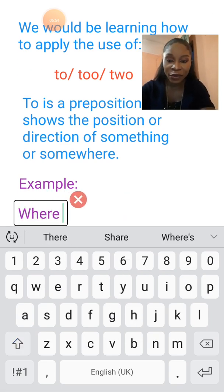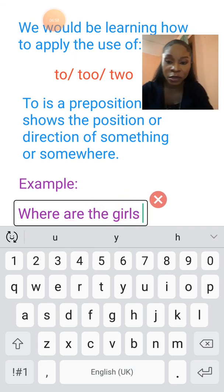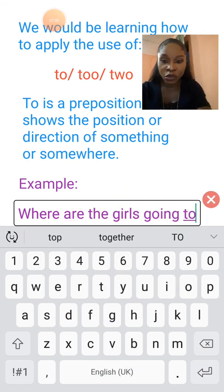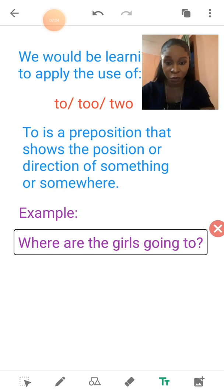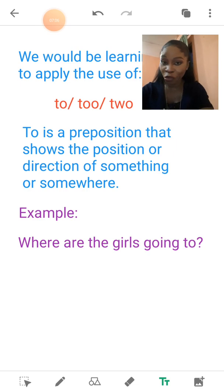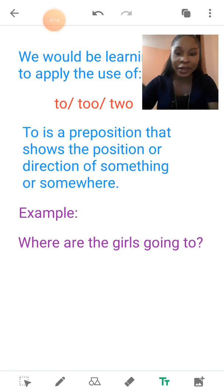Where are the girls going to? And that's a question sentence, so it goes with a question mark. Remember, we did punctuation marks, so you cannot do without punctuation marks. Note that. Okay, where are the girls going to? That's telling us the direction. We are asking of the direction of the children, of the girls.